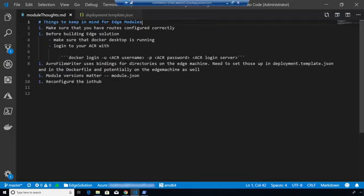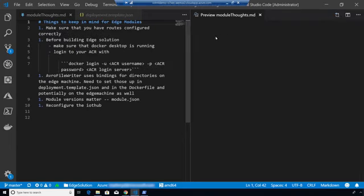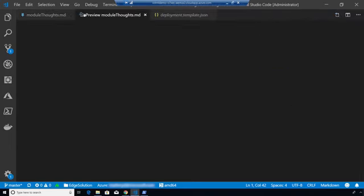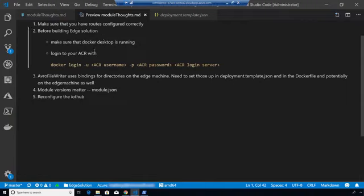There's another little gotcha here, and I guess I can show this. When you're going to go and build your Edge solution, what happens to me every time is I try to build, and it says I can't connect to the Docker endpoint. I'm like, oh yeah, because I forgot to run Docker. So then I go back and wait for Docker Desktop to run.